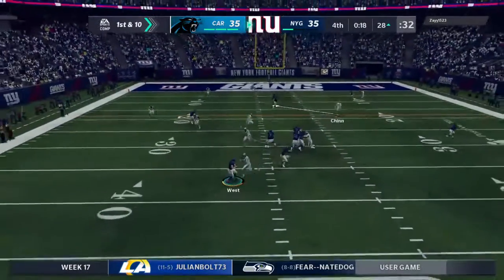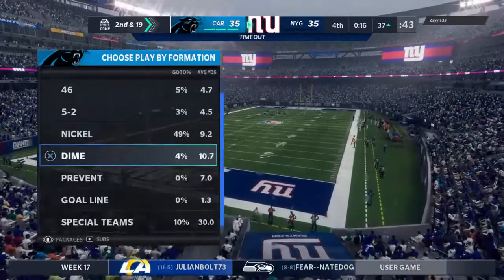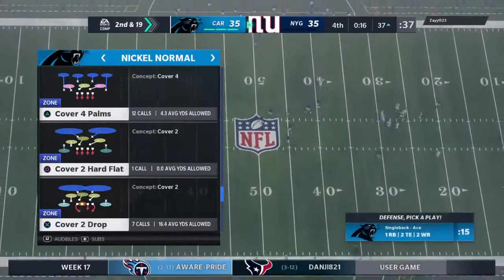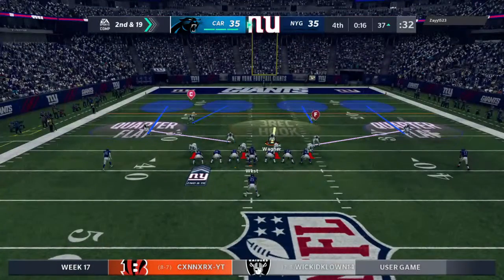Now a play fake here on first down. And he can't get a throw off. He's taken down. What a huge play at this point in the game. The Giants going to burn their 3rd and final timeout as they get it with 16 seconds remaining on the clock. And they need to work to at least get some of this yardage back after the sack. 2nd and 19.